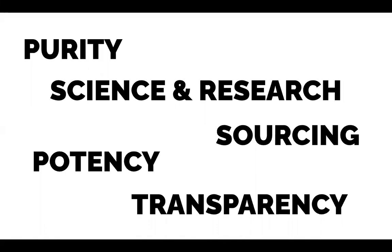The bottom line is this. doTERRA is absolutely committed to purity and potency and also empowering small scale farmers, and it helps bring us the highest quality essential oils. doTERRA is the largest essential oil company in the world for good reason.